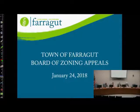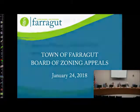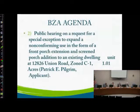Second item on the agenda is a public hearing on a request for a special exception to expand a non-conforming use in the form of a front porch extension and screen porch addition to an existing dwelling unit at 12826 Union Road, Zone C1, 1.01 acres. Patrick Pilgrim, applicant. Mr. Pilgrim, you here? Good evening.